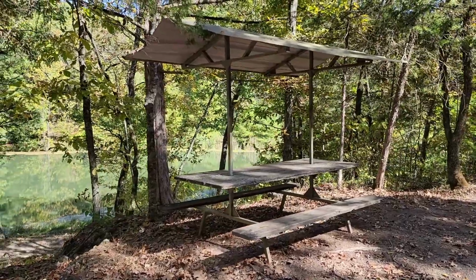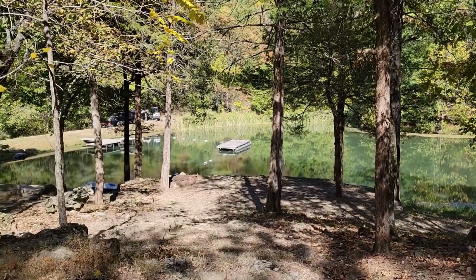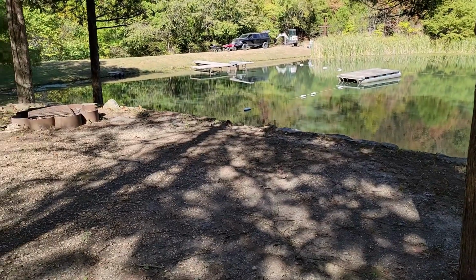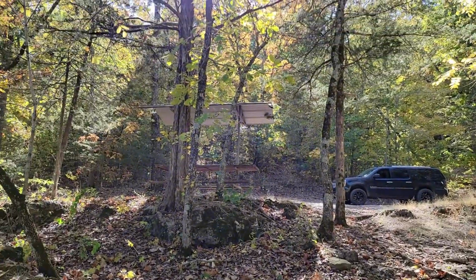Okay, so the picnic table is now up here. I'll show you from down there. And then, whoa, look how open and clear this area is. Let me get down there so it's not all shaky. Okay, it's kind of hard to tell because the lighting is so crazy, but so now the picnic table is up there.